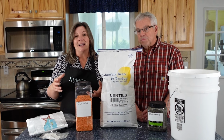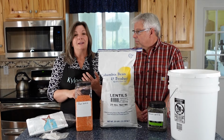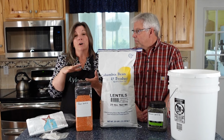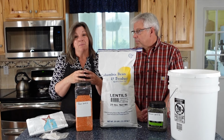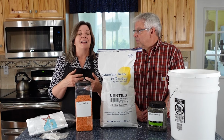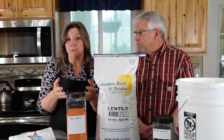And one of the things that I like to do with them is I will blend them, and then you can make something like a tortilla or pancake, or I will actually use them as part of the ingredients in a muffin, so that we've got the extra protein and the nutrients in the muffins. They're a really good meat replacer, actually.